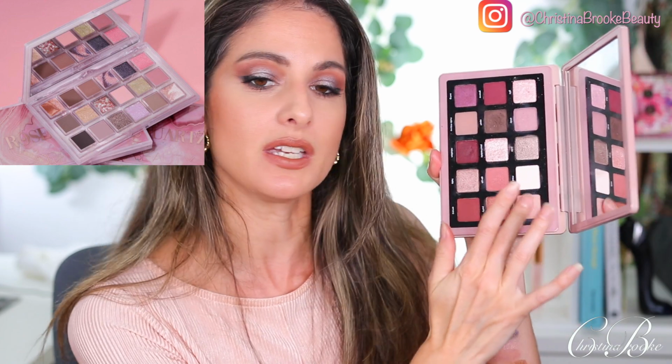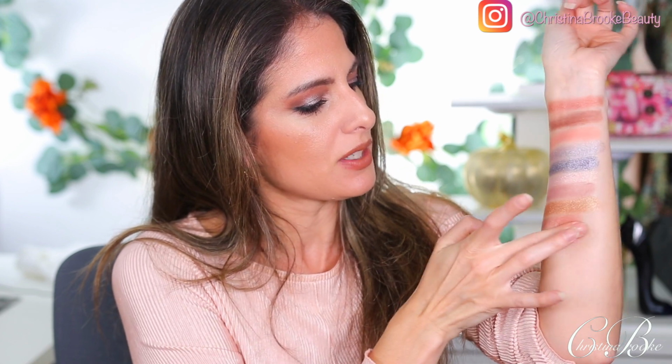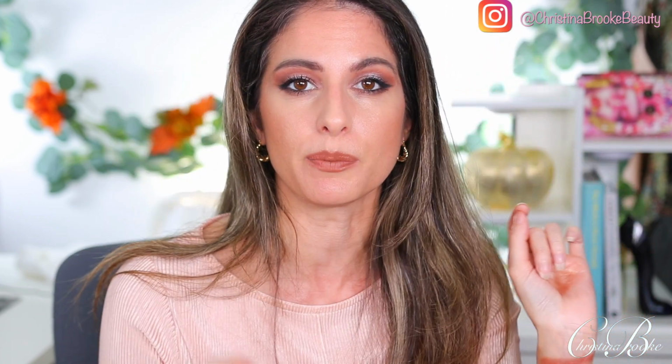So far, very, very pretty. That one already, I'm probably never going to use it, but you know. Go back into retro, and I went into this color called Vivian, which is a really pretty pale pink. And I think that it's going to be very similar to this. And what a pretty color. I did use it in the inner portion of my eye today just to give a little bit of brightness.